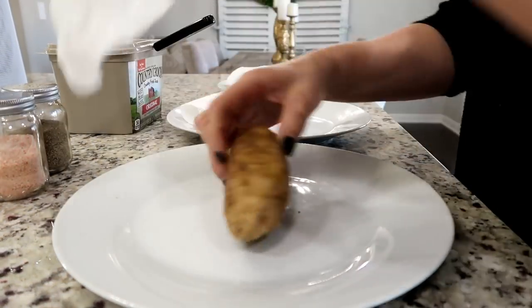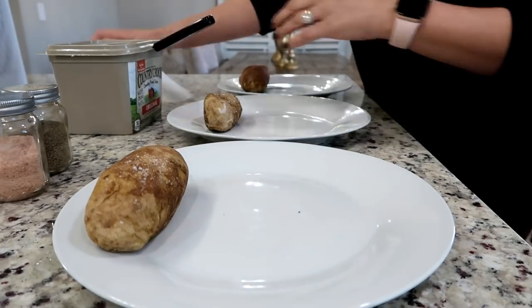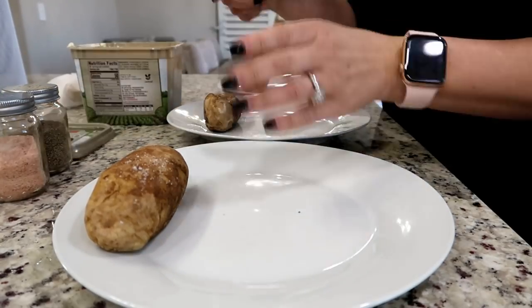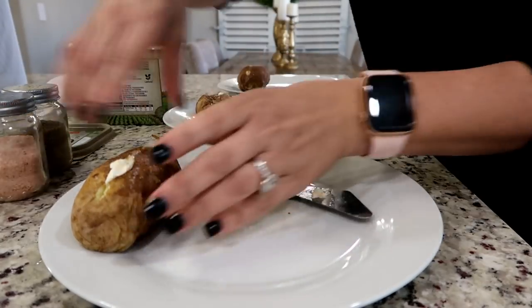Now I'm gonna go ahead and get the potatoes ready for us to eat. I feel like it's just easier because I have to do mine and Savannah's anyway, so I might as well do Chase's. But I just cut a slit in the top and then kind of squeeze it together and kind of mush it.